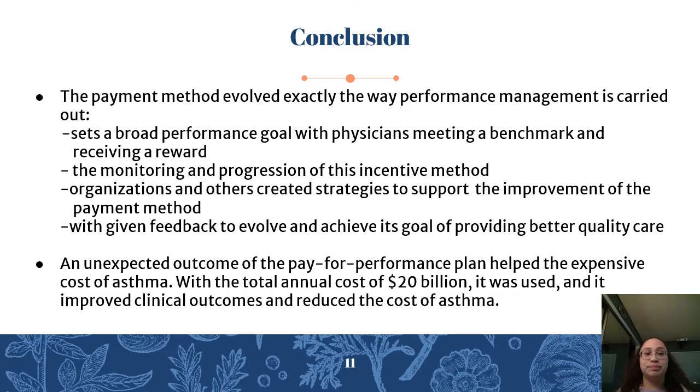Conclusion. The payment method evolved exactly the way performance management is carried out in the real world. For one, it sets a broad performance goal with physicians, meeting a benchmark and receiving a reward. Next, the monitoring and progression of this incentive method. Thirdly, the organizations and others created strategies to support the improvements of the payment method. And lastly, with the given feedback, it evolved and achieved its goal in providing better quality care.